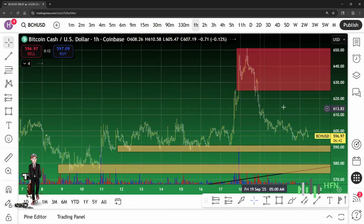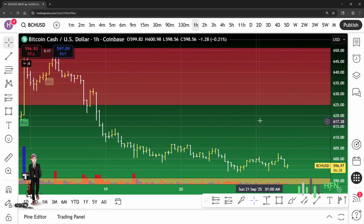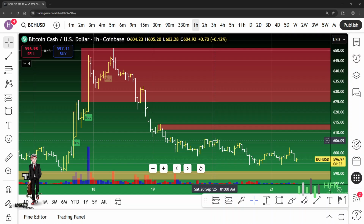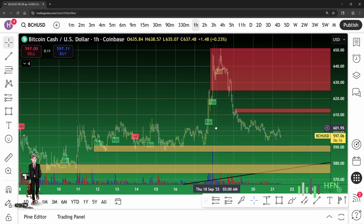Okay, so here it is on the 1-hour chart. I really don't see a lot of emphasis of buyers hitting the market right now in Bitcoin Cash. So we can actually go ahead and create a sell pocket right here for Bitcoin Cash. This is another one right there of sellers increasing their sell positions right there in Bitcoin Cash around 606. So definitely be careful of that particular range too for Bitcoin Cash.